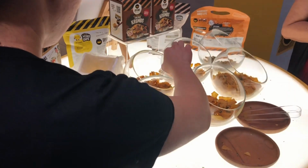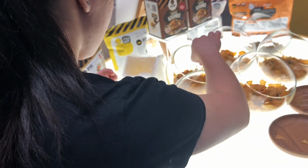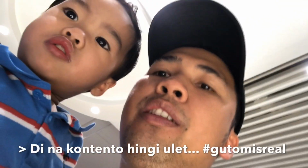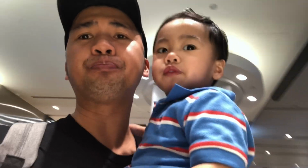Is that a spicy one? Yeah. Give me. Dahil free taste naman yan eh. Pinoy lang. Only me can do it. The spicy one. Yeah, it's so spicy, but I like it. I really love spicy beef.